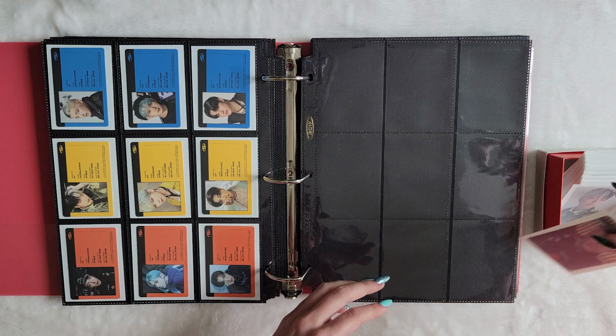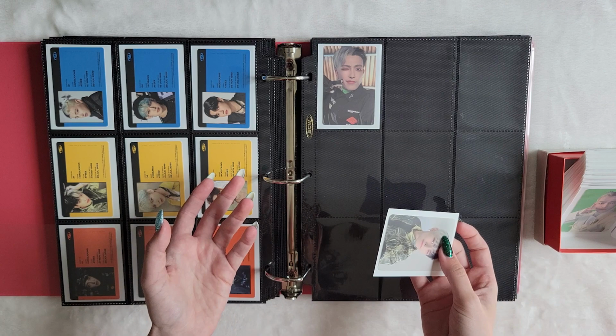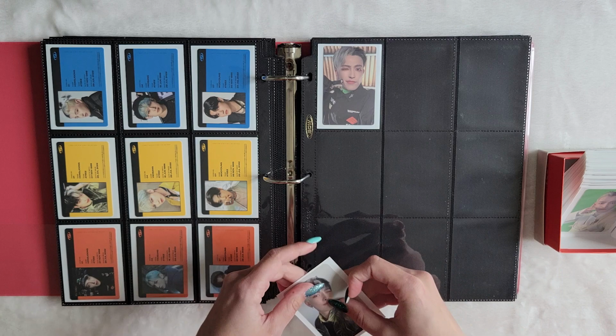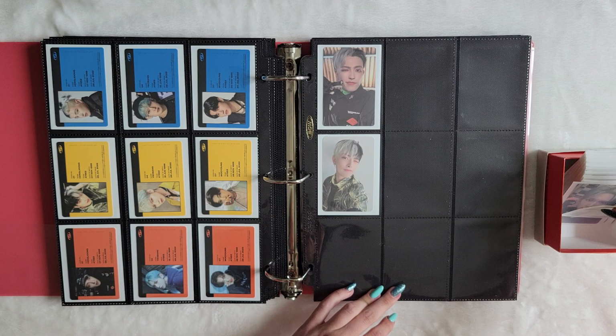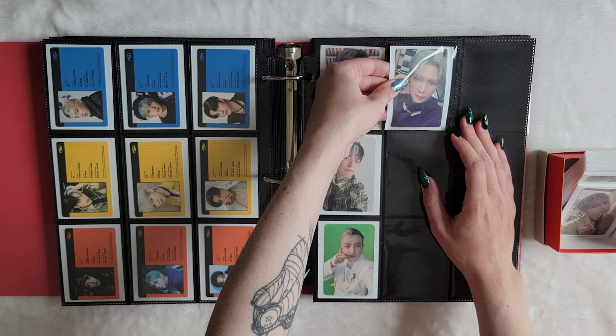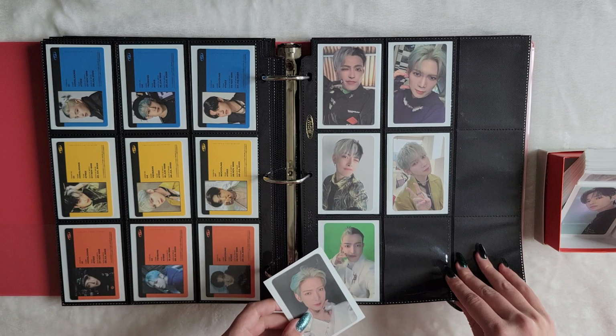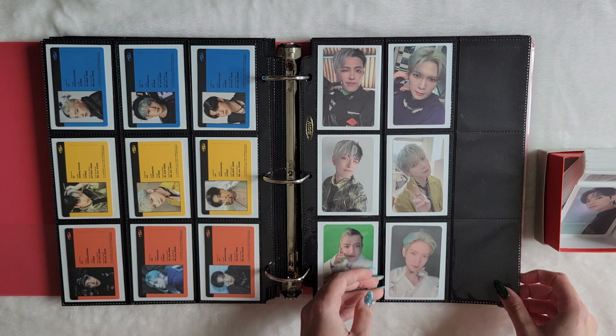Okay, so this is the Digipack Hongjoon. And I don't know, I am more than halfway to just collecting all the members' digipacks, and I don't know if I should just do it or not. Okay, this is the indie version, and then this is the bonus version. This is Yosung's digipack. I love this card. This is his indie version. And then this is the bonus version. Oh, that's crooked. I'm gonna fix it later.